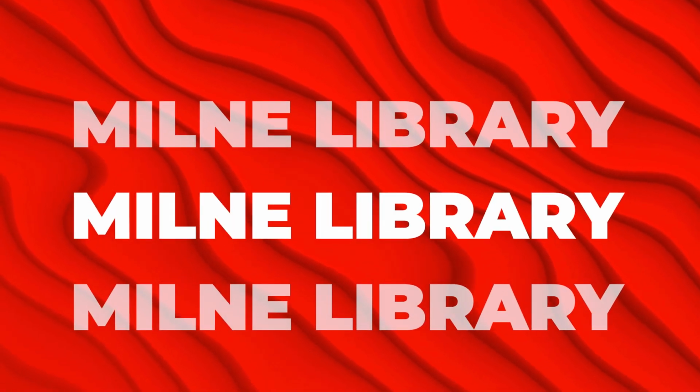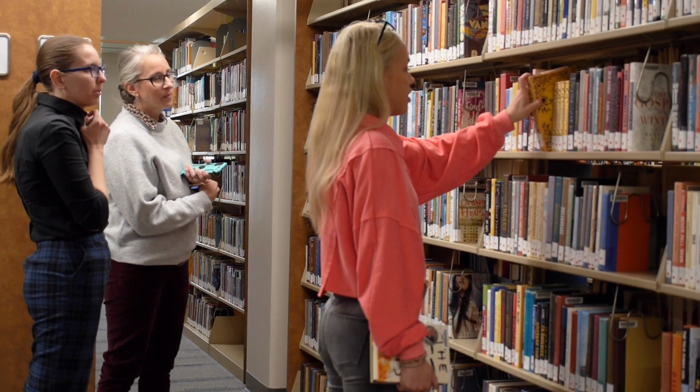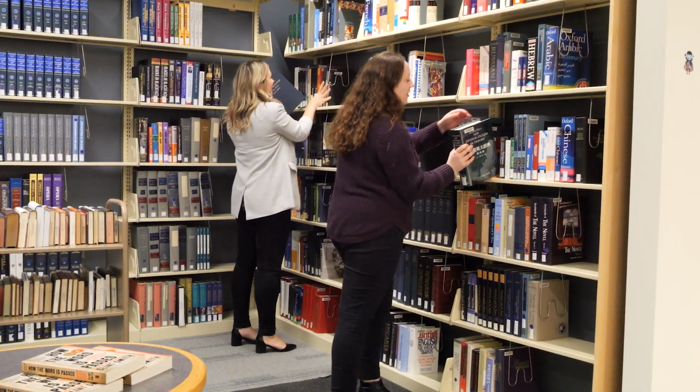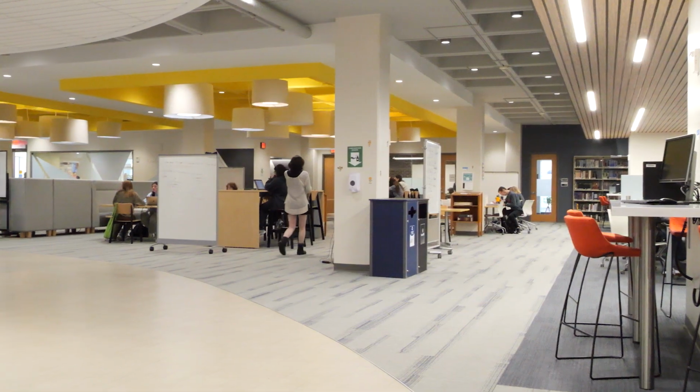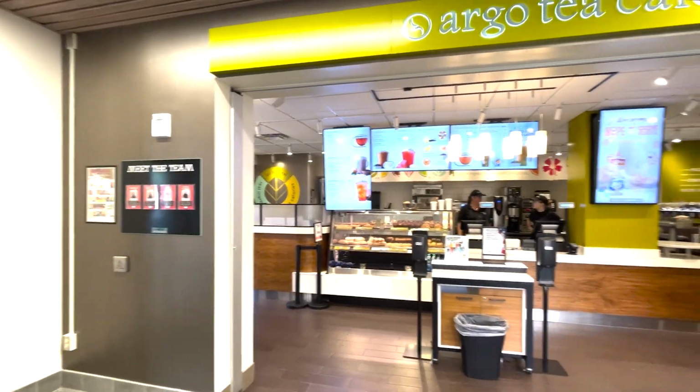Welcome to Milne Library, a one-stop shop for all of your academic needs. As you can imagine, there are tons of books, articles, and more for you to reserve and check out. There's a lot to see and do here. To start, let's grab a bite to eat at our goatee.